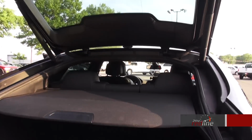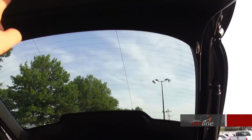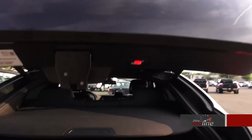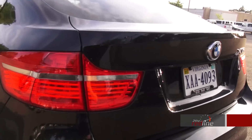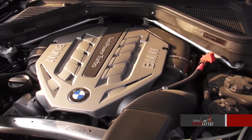But anyways, to close it, the lift over, actually also the load floor is pretty high up, so a few shorter people are gonna notice that. To close it, push that button there and it'll close for you. Really nice car. I like the way it closes too. It's really, really fast, and a really mean sounding V8.